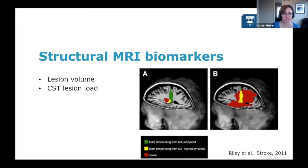CST lesion load. And measures from diffusion-weighted imaging, such as the asymmetry of fractional anisotropy, again in those descending motor pathways, or in volumes of interest, such as at the posterior limb of the internal capsule. Those types of measures have also been shown to be quite useful predictors of subsequent motor recovery and outcome. Of these, several studies have now accumulated to show us that CST lesion load seems to be a useful and robust biomarker of motor recovery and outcome after stroke.